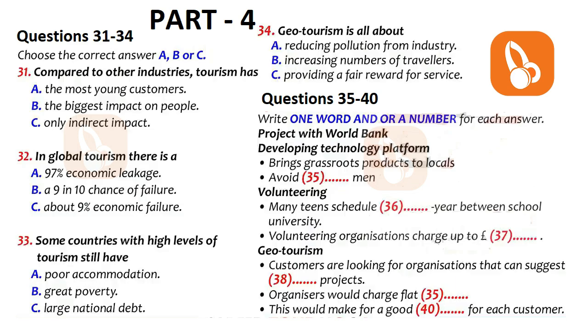There is still quite a long way to go before poverty in the most popular of tourist areas is eradicated, but a focus on this type of geotourism could provide an answer.